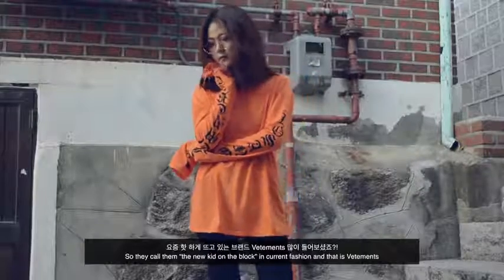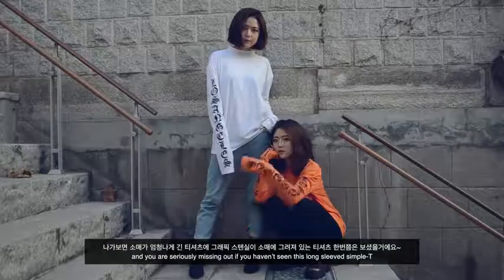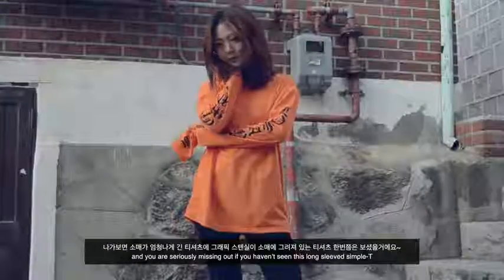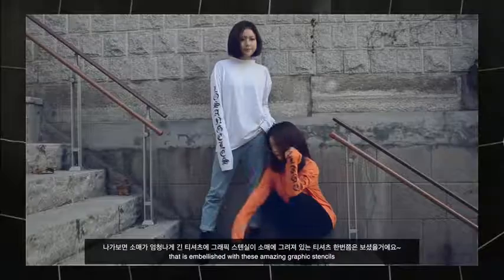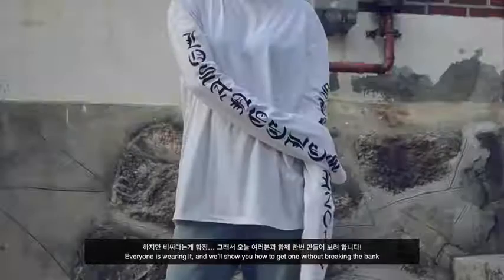What's up guys, so they call them the new kid on the block in current fashion, and that is Vetements, and you're seriously missing out if you haven't seen this long sleeve simple tee that is embellished with these amazing graphic stencils. Everyone is wearing it and we'll show you how to get one without breaking the bank.